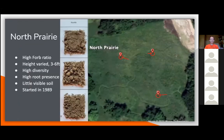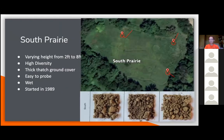So then I went to all the Litzinger prairies as well. North Prairie was pretty healthy looking, high forb ratio, 36 feet tall, and Bluebird was around 2 feet tall. I don't think I said that before. And there was a high diversity, high root presence, little visible soil. They did just burn it this past year. It was started in 1989, and it was cropland. As you can see from these soil samples, it was almost kind of sandy. It had very, very small aggregates. And we'll see the other ones. As you can see, compared to South, they are very small.